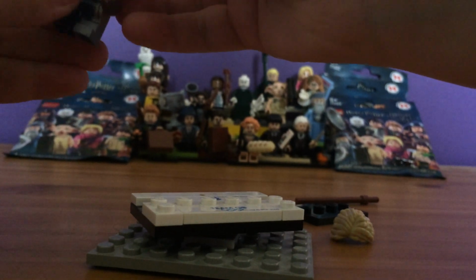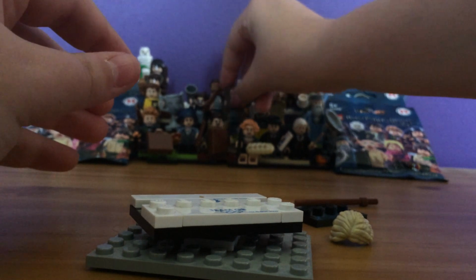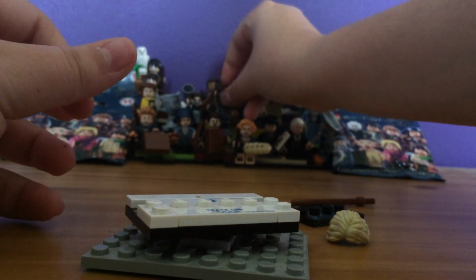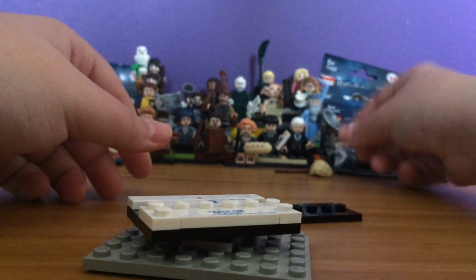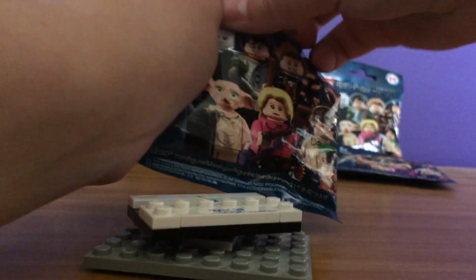I have found so many of this guy. It's like, the way I find these figures is that I go into a local store and I just sit there and just feel for them. So, yeah, I found so many of these two. Alright, let's go back over here. Okay.